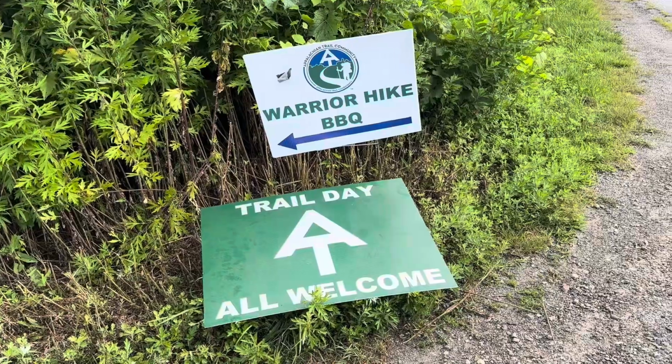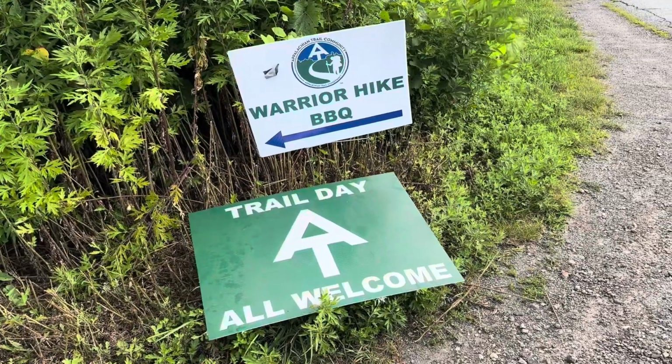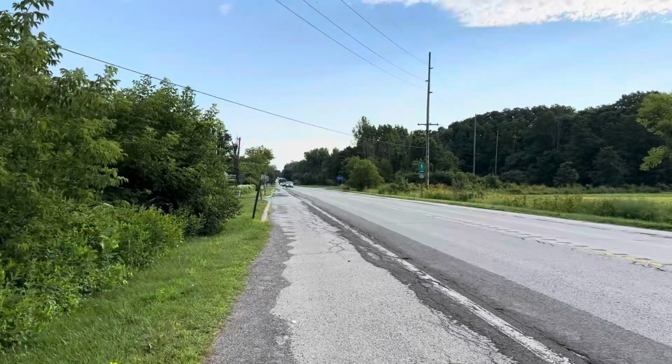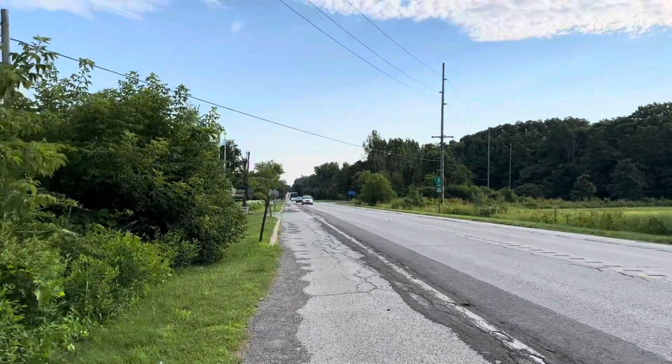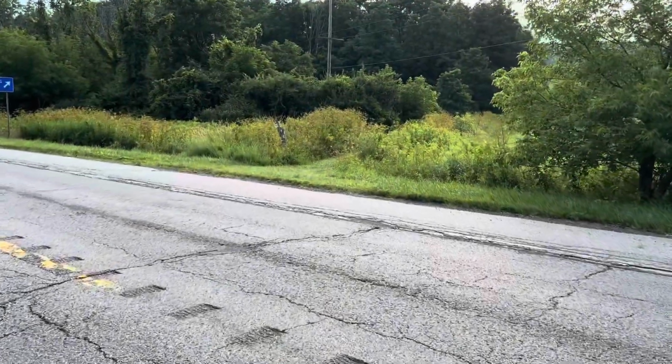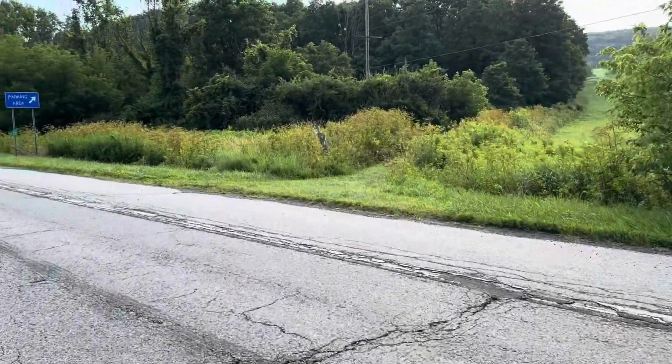Already happened, a Warrior Hike barbecue and a trail day. Follows the highway for just a little while and then turns off, I believe. The trail crosses here just before the parking area.